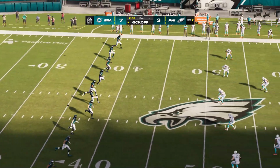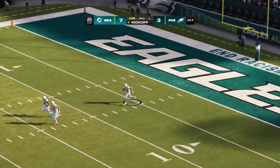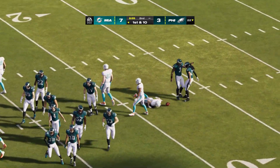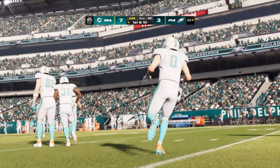To kick it away. This fielded right at the goal line. And he'll get it up past the 20 to about the 22. Dolphins offense returning to the field.